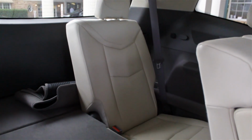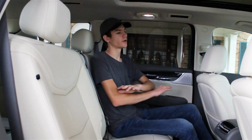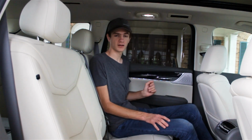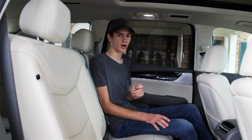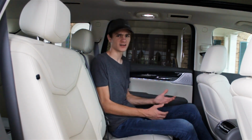Now, as you move towards the rear of the car, things seem to get smaller and smaller and smaller. So the front seats, there's a ton of legroom and headroom. Same with the second row seats. There's plenty of room, nothing to complain about. The third row does get a little bit small, but obviously it's not going to get used as often. The trunk and that little rear cargo area is where it gets really small and disappointing because there's just not a ton of space back there.